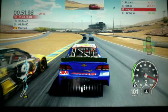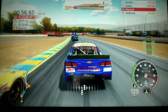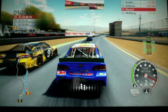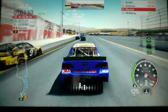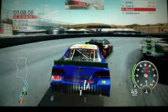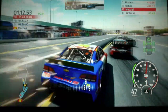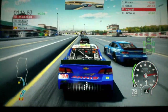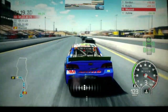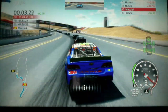Hold on, what the hell is Ambrose doing? Side by side like this, bad idea. I'm about to demonstrate why that is. Oh my god. I just bonsaied my way up to 16. Jesus Christ. I know we don't do bonsai moves. I'm trying to be methodical here in Sonoma, and no, the game's just not gonna let me.